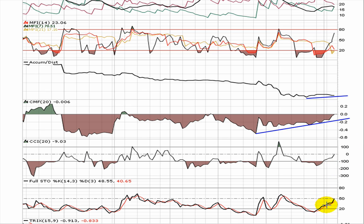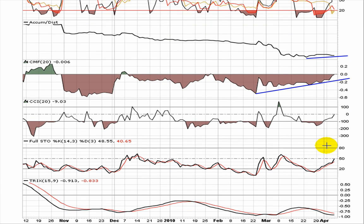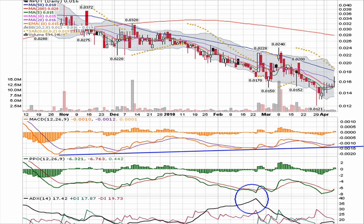CCI and full stoch are kind of in the same positions, in a middle ground about to go. You see the break above zero, that break above 50. We're into bull territory. So we'd like to see those get back over and hold over 50 and remain strong. The TRIX is kind of in the same position where it keeps going down around -1, making a move and bouncing back up, bouncing back up. You see a couple different times reach that area. We want to see this make a move here and start trending towards zero, establish a little bit more of a bull trend.